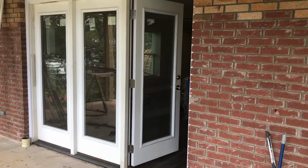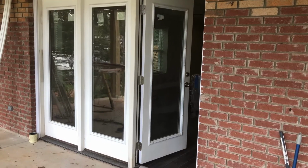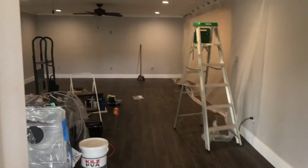We were supposed to move into the basement, not this weekend, but the weekend before. We had a little bit of a snafu and I'm getting ready to show you why that is. But in the meantime, let's start with how great this rec room is looking.